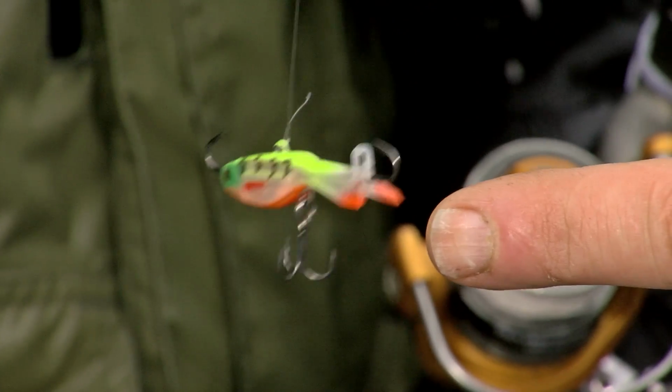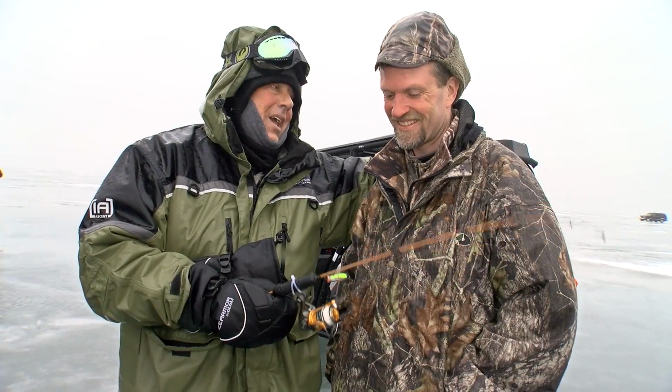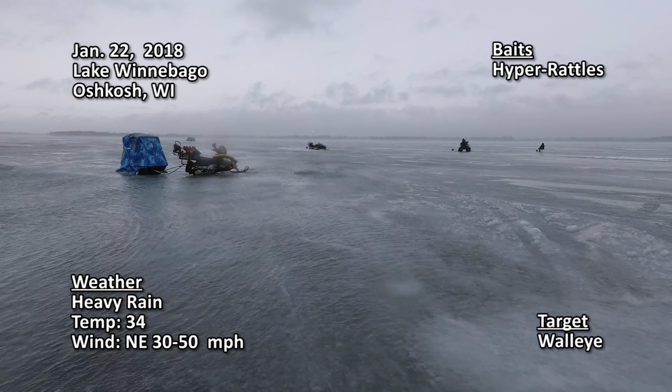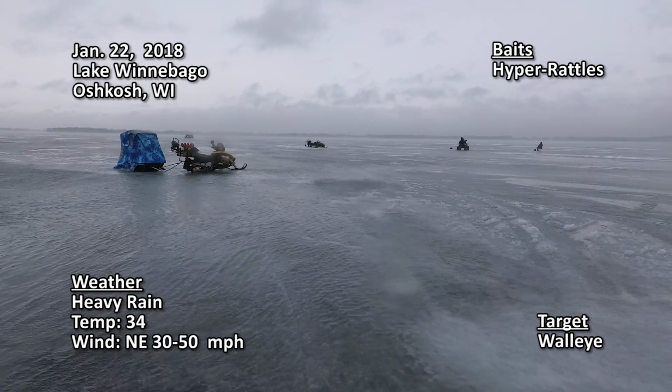Okay, Matt, what I'm going to try today is the hyper rattle. I did real well on this bait on Lake Erie a couple of weeks ago. Will that work on Winnebago? I don't see why not. It's been my secret. We'll do okay today, even though we're going to get an inch of rain and experience a 35-mile-an-hour northeast wind. The fish are already wet. I don't see why they would care about the weather. Folks, we'll show you more about what we're using and how we're using it, right after this.